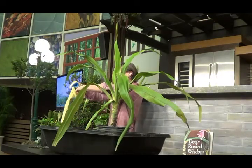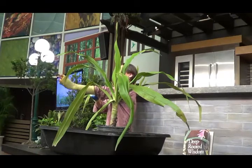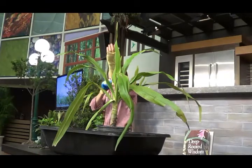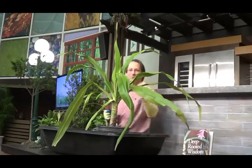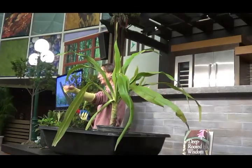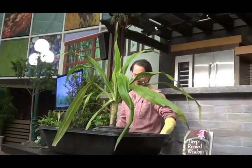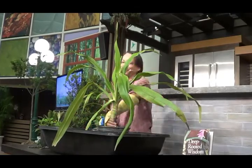Little hand puppet here. Has anybody ever used one of these? Me neither. It keeps you from cutting yourself if you're using a saw. And honestly, I asked for a machete because I work with a machete, but I was denied that.